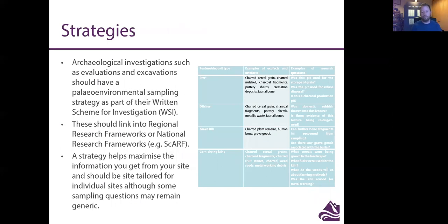Paleo-environmental sampling should be in the WSI, the written scheme of investigation, or the plan going into a dig. But often what's in it is pretty much, we are going to take X amount of samples, we're going to take bulk samples, but there's maybe not so much question as to why you're taking those bulk samples, and are you taking samples from all the right places as well.